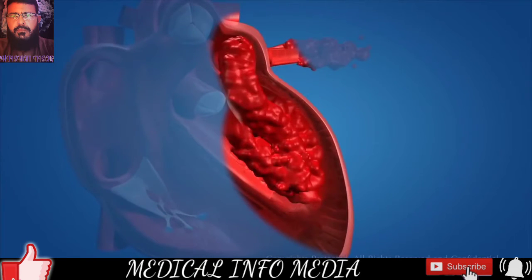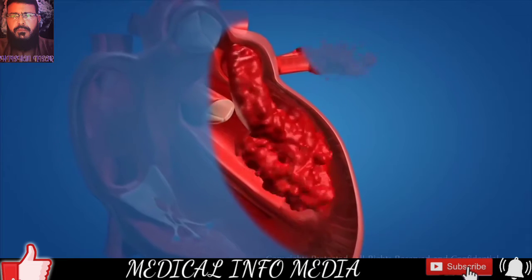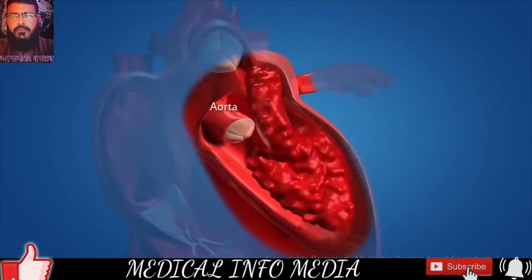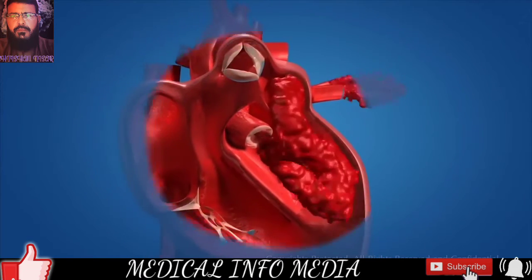When the left atrium contracts, the left ventricle relaxes simultaneously. The left atrium pushes the blood into the left ventricle through the one-way valve. When the left ventricle contracts, the blood is pumped into the aorta, which carries oxygenated blood to the different parts of the body, except the lungs.